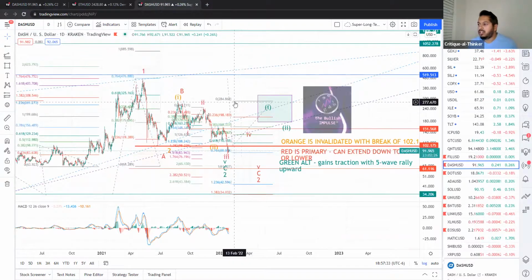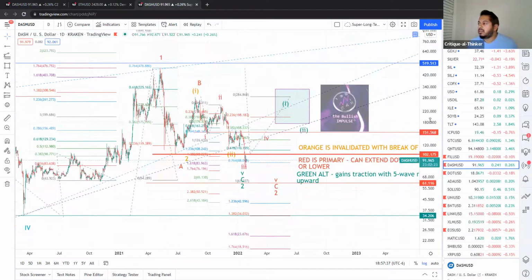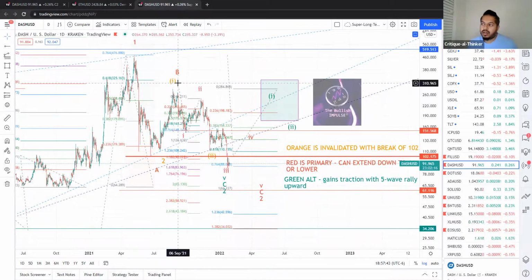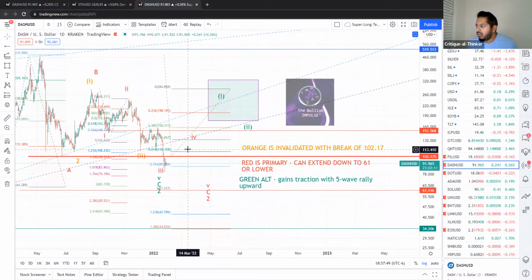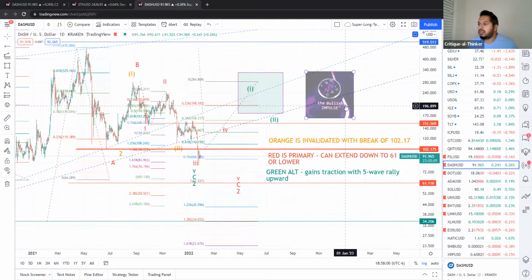So shifting to our big picture logarithmic chart, this thick red line here was the origin point of what we worked on as the first wave for our orange primary pattern. That got invalidated because we fell right through that. That level was at about 102.17, something like that. We broke down through it. We went as far down as $80.58. So the orange pattern is dead. That will be coming off the chart probably around the next Dash coin update.